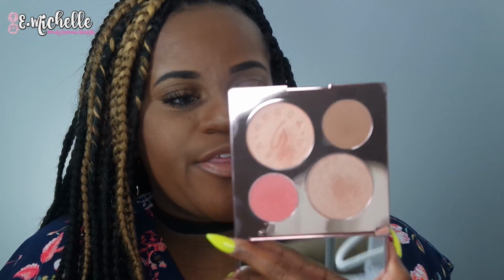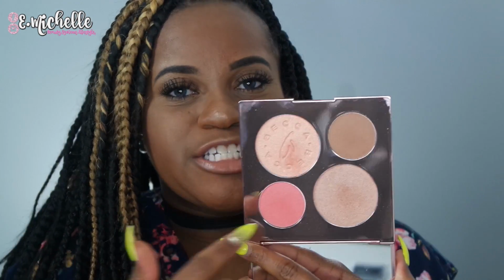And then when you open up the palette, which I'm going to show you here, you have this huge mirror, which I really love how big the mirror is. It's going to be perfect for traveling. And then you open it up like this, and it's supposed to say the different shades in the back like this, but it would be upside down. So yeah, anyways, let's go ahead and get into the shades that you're getting in the palette.